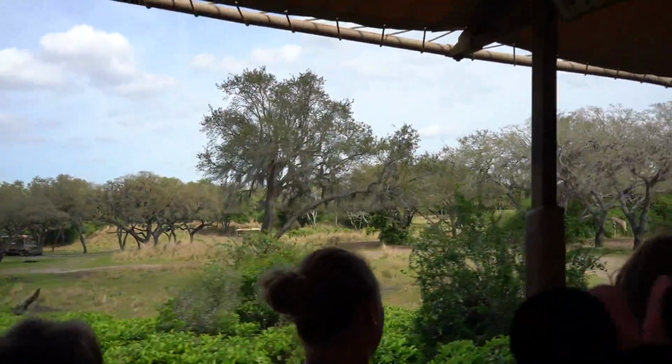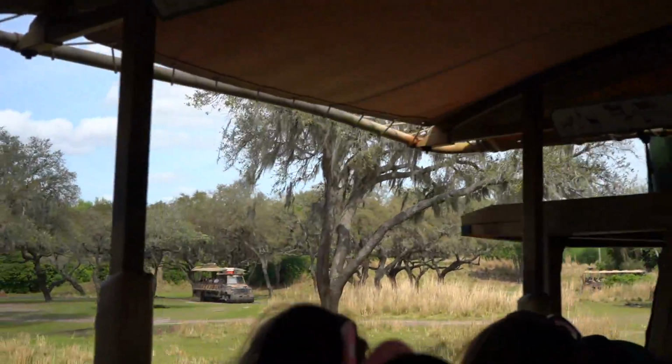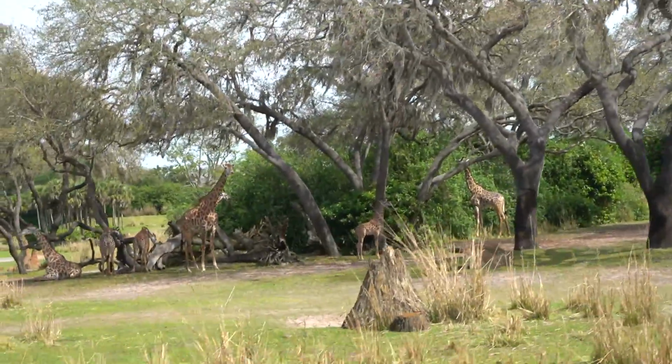There are plenty of Maasai giraffe coming up on our right, including a couple baby giraffe. Those baby giraffe are about half a year old or younger, and they stand about 6 or 7 feet tall.